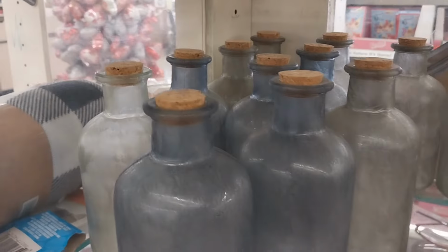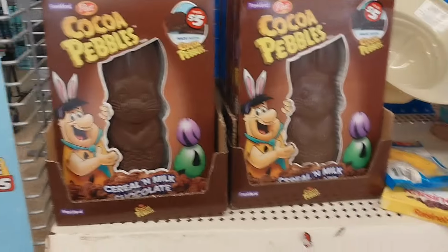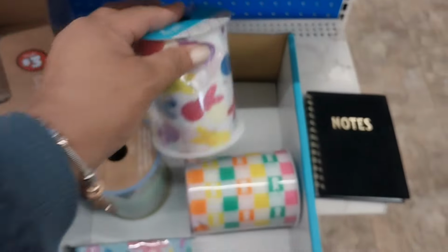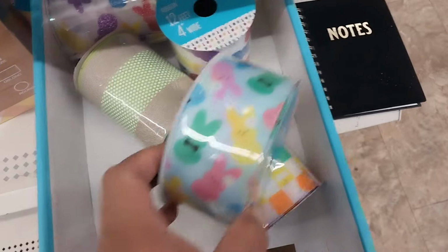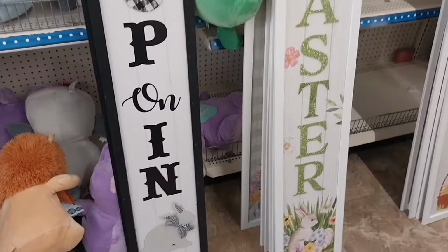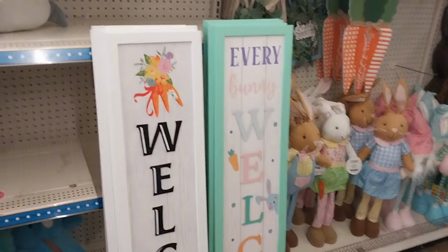They have these bottles. I like they have that cocoa pebbles. Oh, they have that color. The ribbon. $3 for 12 feet and 4 inches wide. They have that one. This one and the bits. This is $3. Okay, let's see. You get the bits for $1 for $3. Okay. Hop in, hop on in. Easter. Now I've been looking for the one with a carrot himself. That's the one I'm looking for.